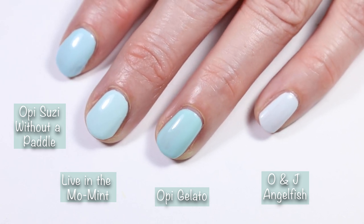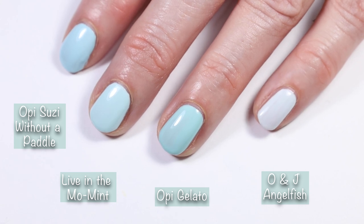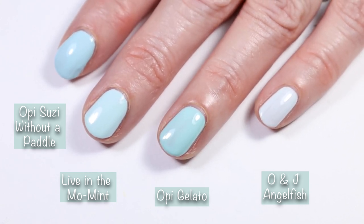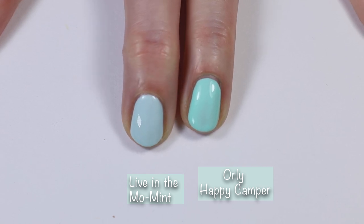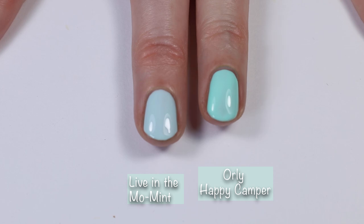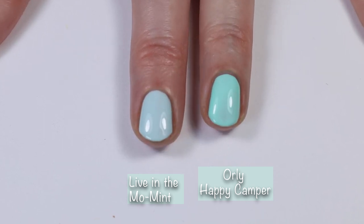And then here we have OPI Susie Without a Paddle compared to Live in the Moment, as well as OPI Gelato on My Mind and Olive and June Angelfish. And last but not least, I had to compare the new Orly Happy Camper to Live in the Moment. And you can see the Orly Happy Camper is much more mint and much brighter.